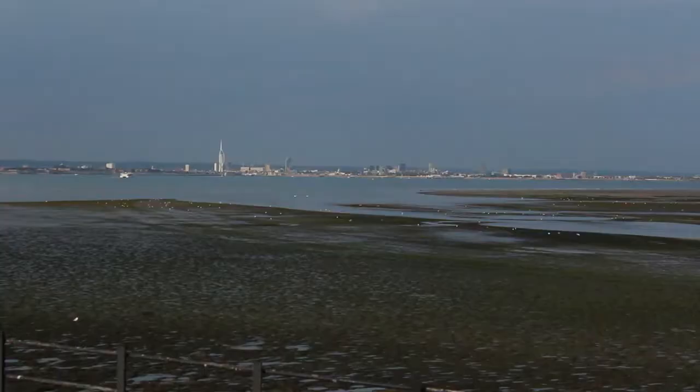Ryde Esplanade station has one platform just off the pier and is served by the Island Line. I forgot to mention, but I also am using the Island Line day rover to get around.